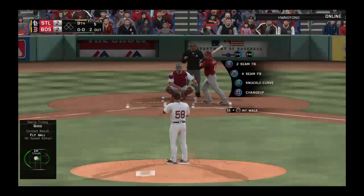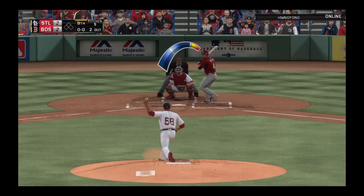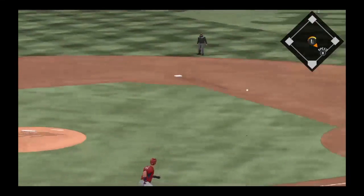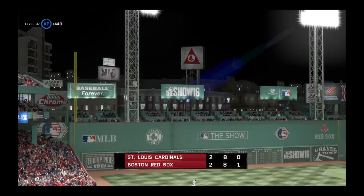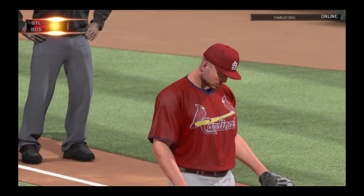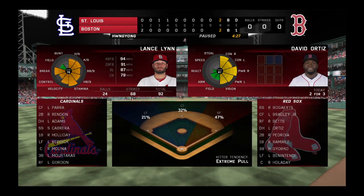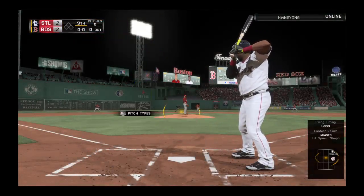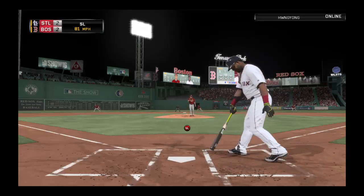Yadier Molina will stand in. He flew out his last time up. Grounder down the line at third. Jerko fields it cleanly. Throw to first in plenty of time, and the side is retired. David Ortiz strides into the box now. Launched one over the wall back in the opening frame. Zach Duke will come on needing to get 3 outs here to try to send this game to extra innings.